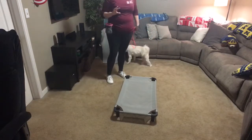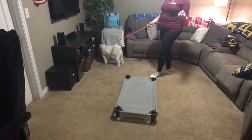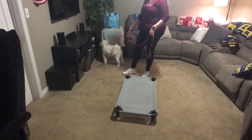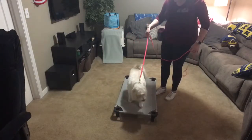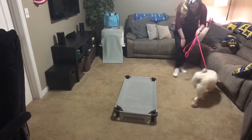So again, right now we're just working on getting that behavior, getting her on the bed. And she's already been introduced to the release command, okay. So she's already getting the hang of staying on the bed until you release her. When you're first starting off, that's not a huge priority, but it's something we're going to quickly work towards. Abby, come on. So we're just going to guide her on. Good girl. Good girl, Abby. Okay, come on. Good girl.